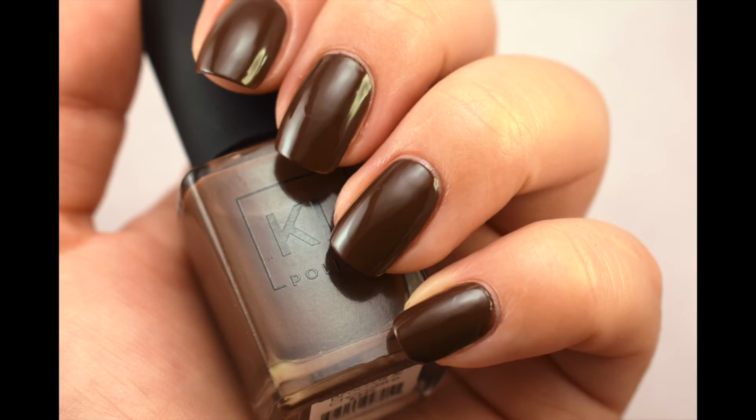So I have 2 polishes here that I think are dupes. One I think is an exact dupe. This is called It's Top Secret. This is from the OPI DC collection. On camera, the OPI one does look a little bit darker.